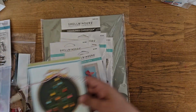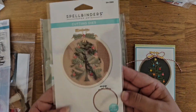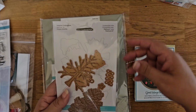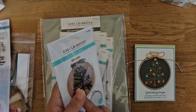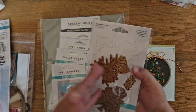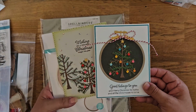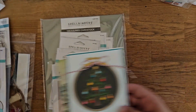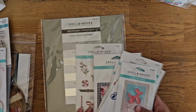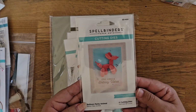Okay. So we also, with that, got this set of dies. It's got the trees, the ornaments, the star, and I think that's it. Yeah, that's it. So all of that, we used in these two cards that we made. So that was a good set. I will use that again because I do like Christmas. Let me make sure that was all that we got. Yeah, that was it.